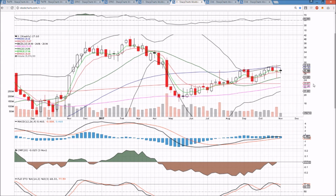So I wouldn't be surprised to see a lot of choppy action until we see some more clarity and direction, which I don't think is going to be happening in the near-term future. So X, all about these weekly levels, and it will be a lot more clear if we get a break on these weekly levels, but that's not going to happen this week.